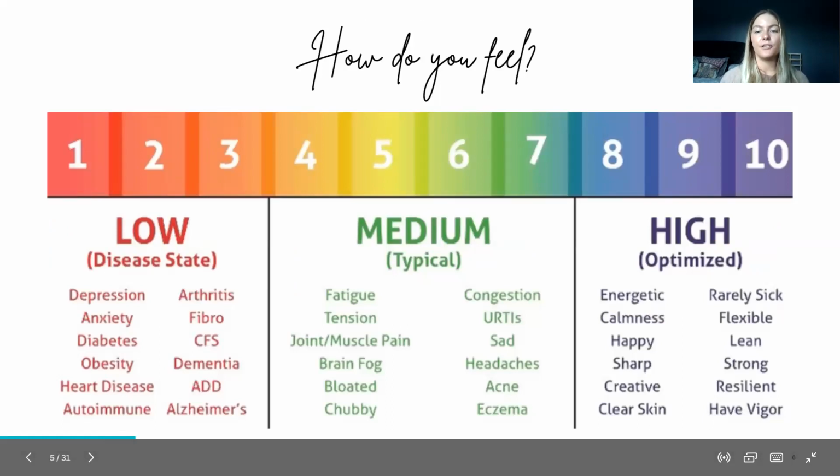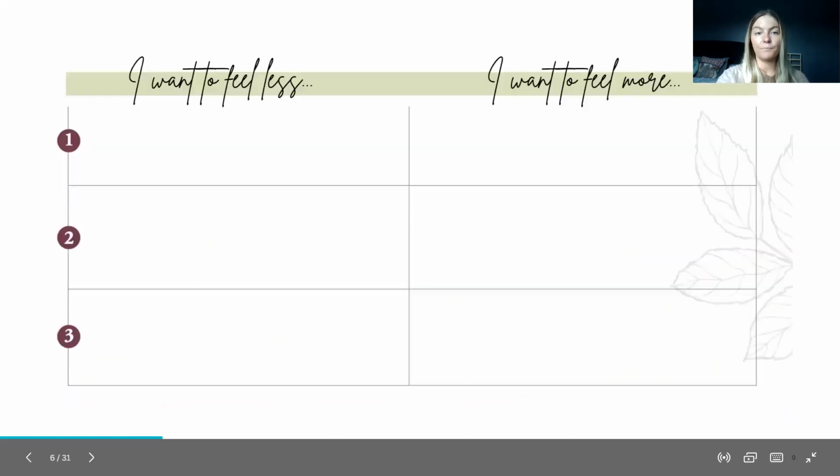So just notice how you feel and how you want to feel, and know that this highly optimized state is where we all have access. We all have access to be here. We all deserve and are worthy of having energy, feeling great, hardly ever getting sick, being flexible physically and emotionally, feeling like we don't have any brain fog, our skin looks great, just being in your truth. And anything else that comes up, just know with all of this, it is temporary. It's all temporary. And there is a lot that we can do to reverse or slow down maybe these processes that seem more negative. So just notice where you're at now and where you want to go: what you want to feel less of and what you want to feel more of.